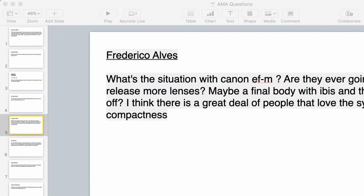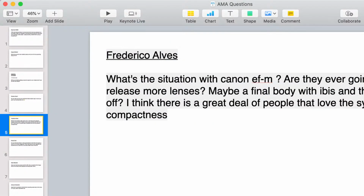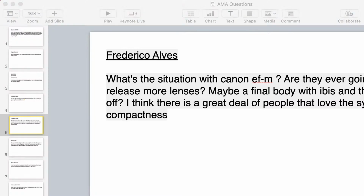All right, so let's go back to the questions that I've got here ahead of me. Federico asks, what's the situation with the Canon EF-M? Are they going to release more lenses? Maybe a final body with IBIS, and then kill it off in a huge fit of rage? I think there's a great deal of people that love the system's compactness. And you are right, a lot of people do love the system's compactness. But I've always believed that actions speak louder than words.